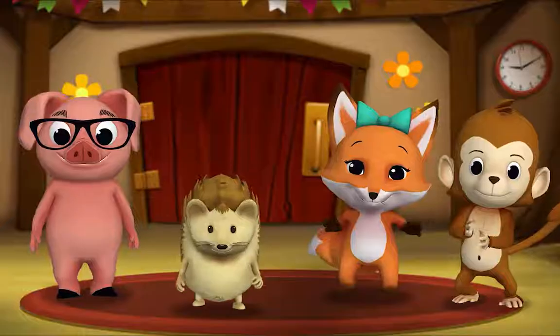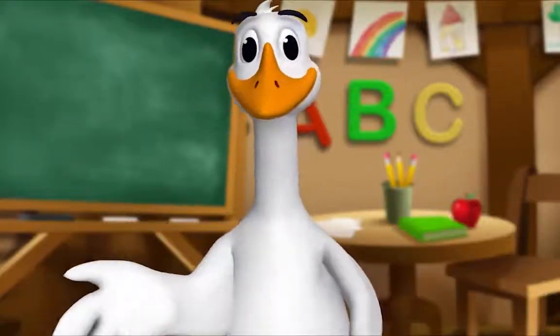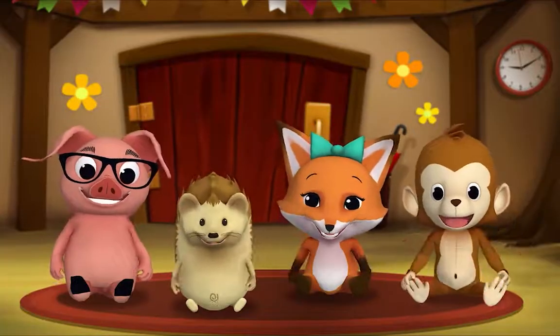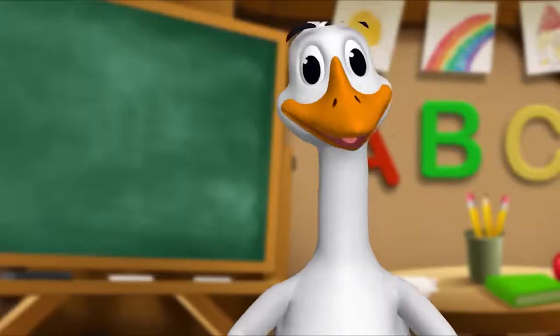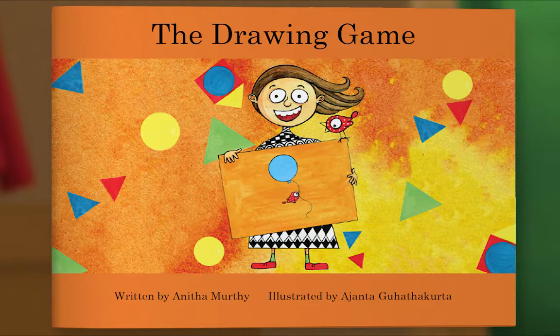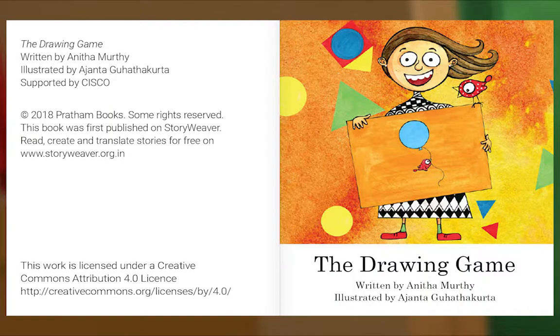It's story time! Gather round, everyone. What book are we reading? We're reading this one. It's called The Drawing Game. I wonder how you play that game. Well, let's find out together. Let's begin. The Drawing Game, written by Anita Murthy, illustrated by Ajanta Guhathakurta.